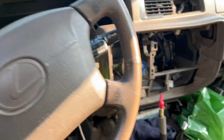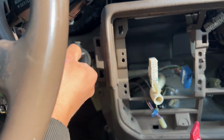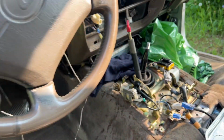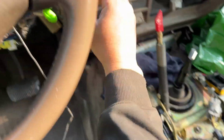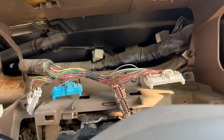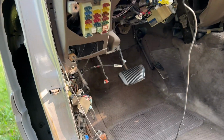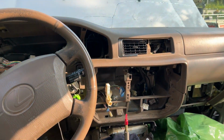And check this out, it still starts. Wait, what? I know it starts. I didn't disconnect anything yet. What's going on? That's weird. I got no power. Hold on, I must have forgot a fuse or something. I know it should still start. I guess it doesn't start anymore.